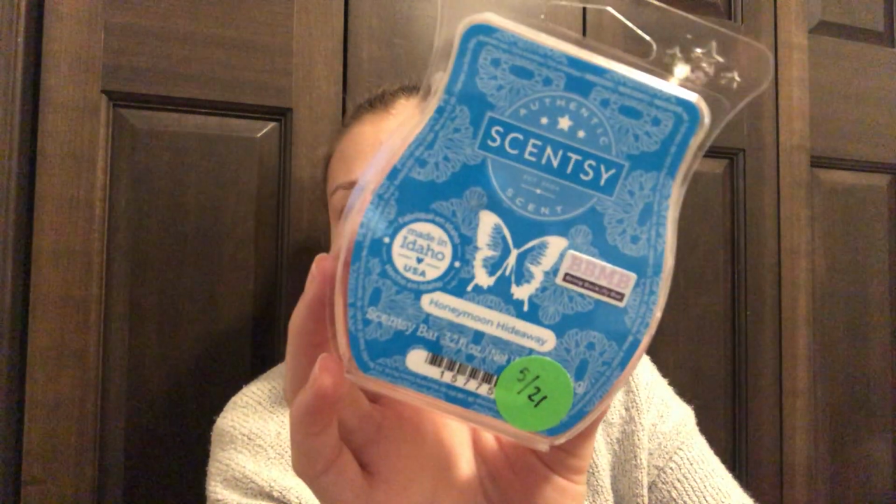Bring Back My Bar's over, so I feel so bad talking about these. But Honeymoon Hideaway, this one's lighter, but it's really good. I can't wait to try these last 3 cubes in the bedroom. I also have another bar that I hauled the other day. I had people over when we were doing this scent and I got multiple compliments. Even though I thought it was lighter, they were like, wow, it smells so good in here. It's such a good scent.